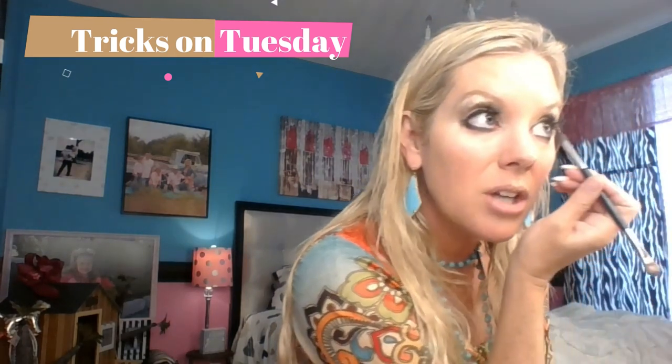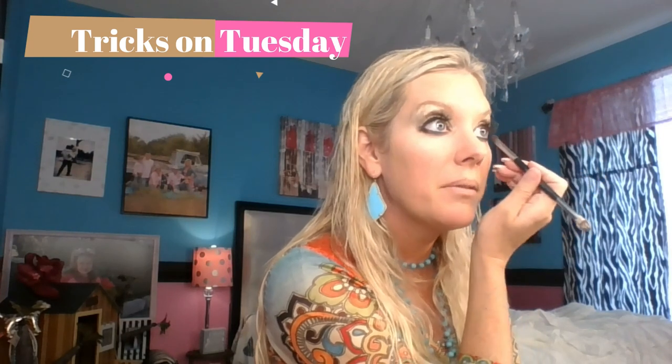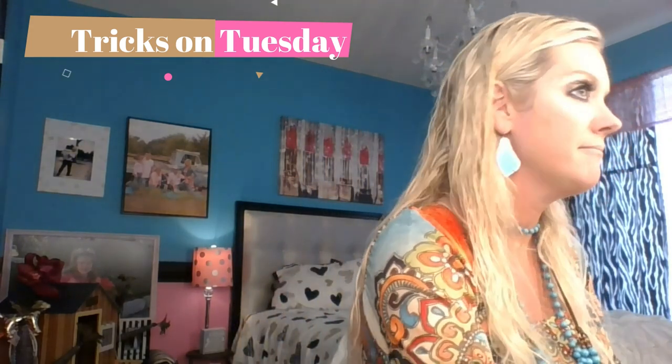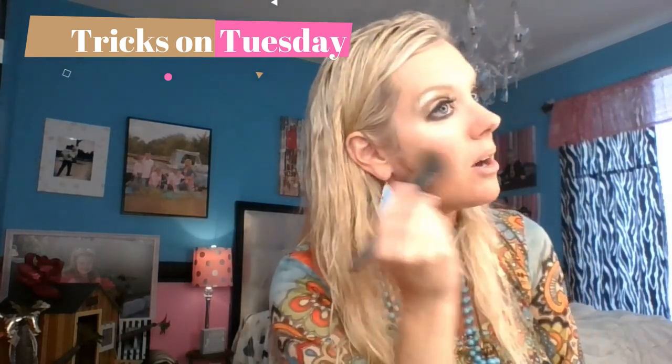I do go back over my liner and get it smudged. And I just like to use a dark color of eyeshadow, whatever scheme I'm going with for the day, and get just a little more accented in. But that's pretty quick and easy. And then once that lash primer dries, we're going to go back over it with mascara. But I'm going to let that dry real quick and go ahead and do my contouring.